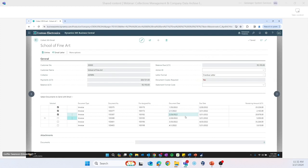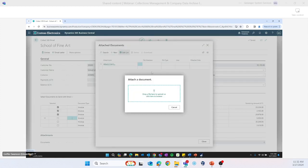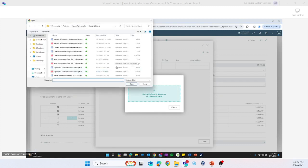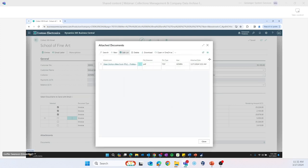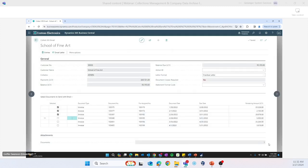Now, again, if I wanted to attach something from outside of Business Central, I have the ability to do that from this window, browse through my file explorer, and attach anything from here. So let's just go ahead and select a PDF. You can see it as a PDF here, and that is documented. I now have one external attachment outside of Business Central. All right, so everything looks good for me here. I can then email that letter.